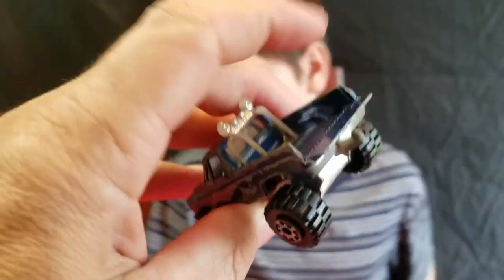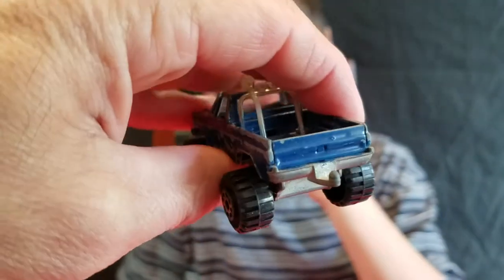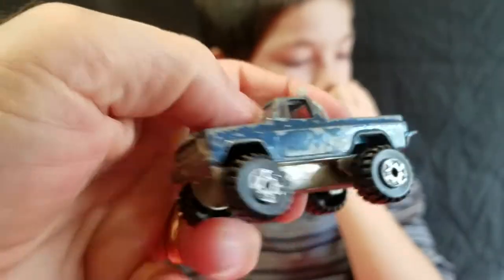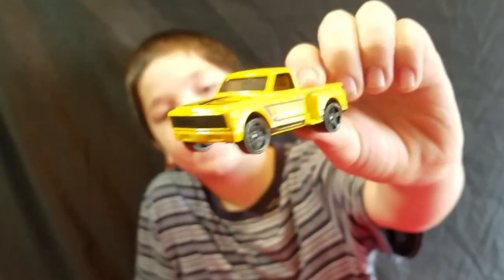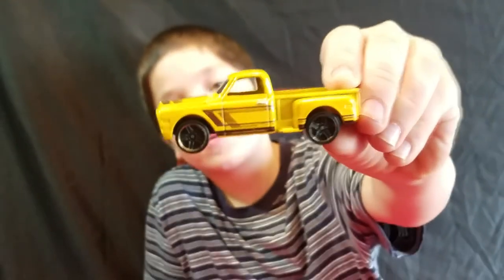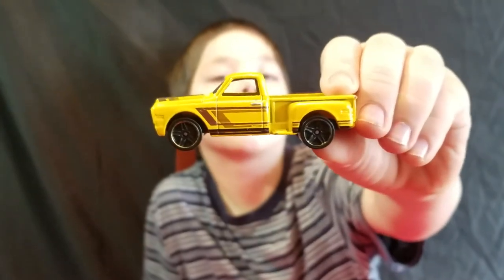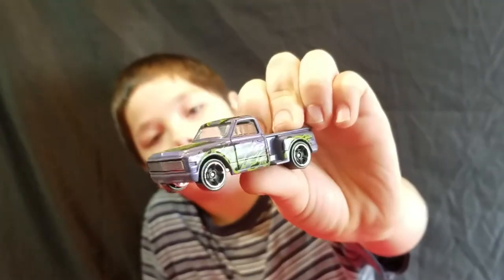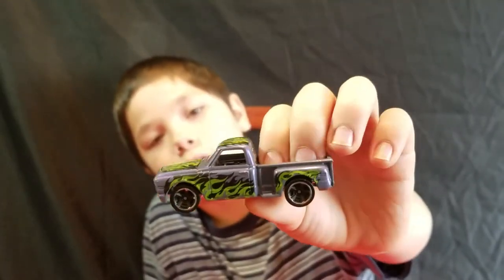Is that good? Well, it's different. It's an older casting. It's got a tailgate that opens, though. I mean, these are older, an older company. You don't see too many Road Champs, especially 1/64 scale. Most of them are 1/32 scale or 1/43 scale. I mean, that's a custom Chevy pickup, yellow and purple with flames. Yeah, green.